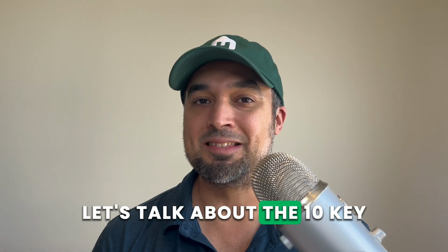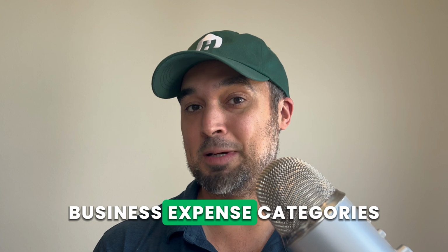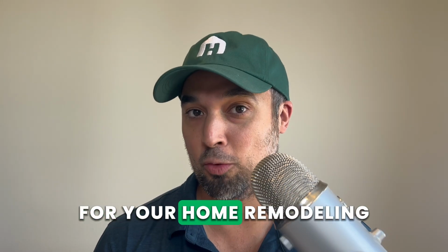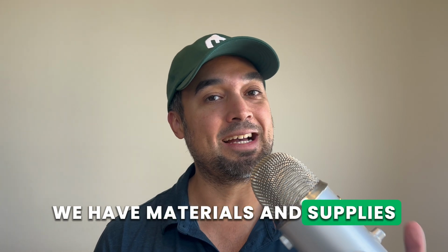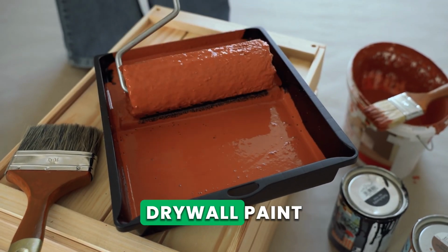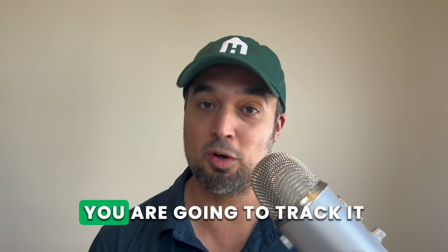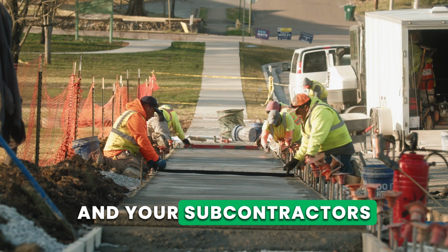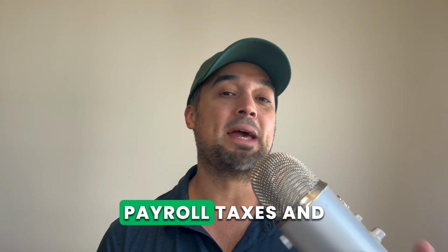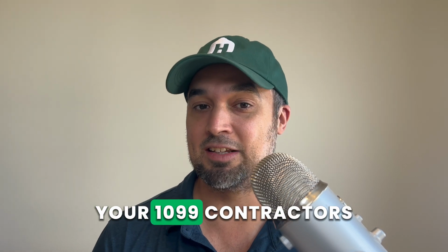So now let's talk about the 10 key business expense categories for your home remodeling business. All right, so number one, we have materials and supplies. This one's the easy one. Lumber, drywall, paint, you name it, you are going to track it. Number two, your labor costs and your subcontractors. This includes employee wages, payroll taxes, and your 1099 contractors.